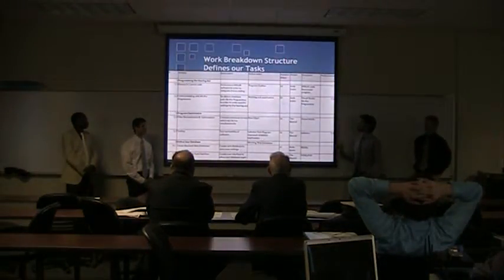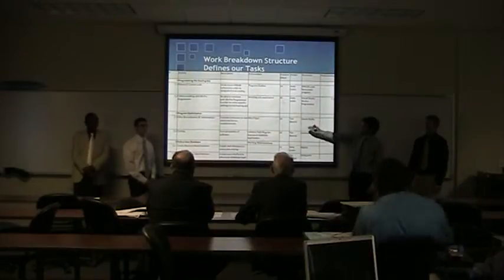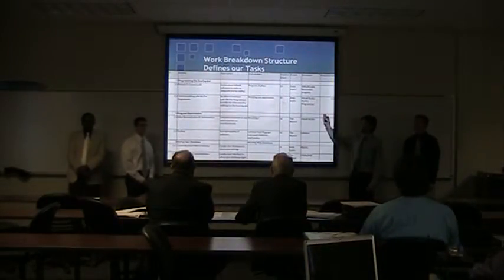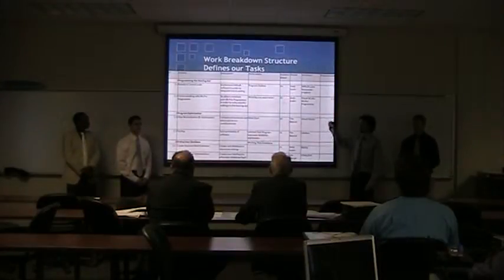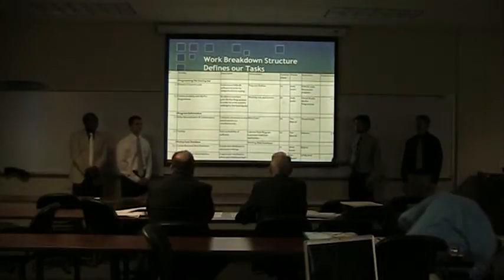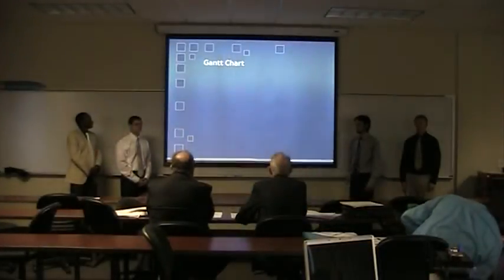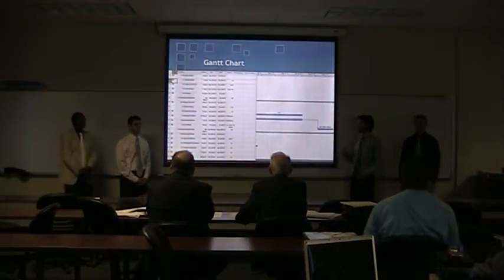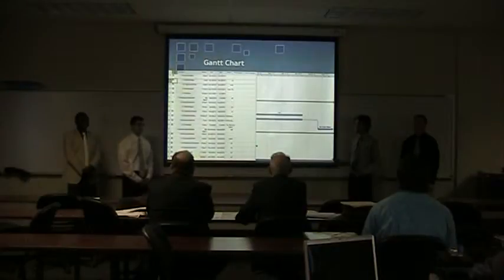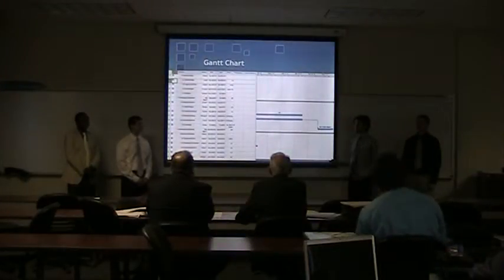Looking quickly at our work breakdown structure, you can see some of the main parts of our project. This chart shows who should be working on each part, what resources they will be using, and about how long each part should take. The next one is the Gantt chart. We're constantly updating this, and we look to it to make sure that we are on task and on schedule, and we know what we should be working on next.